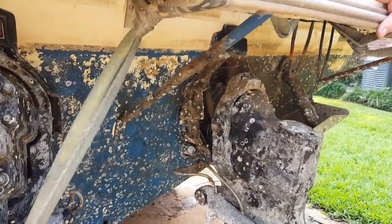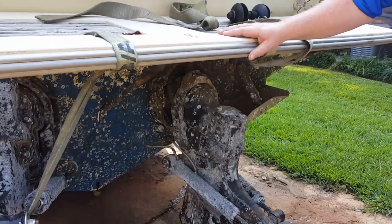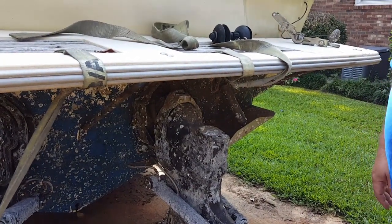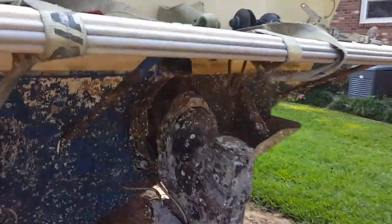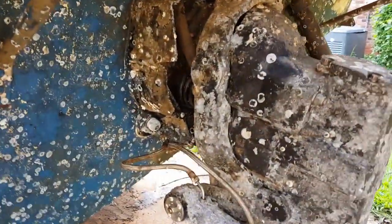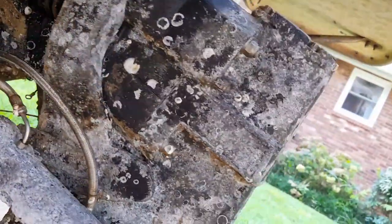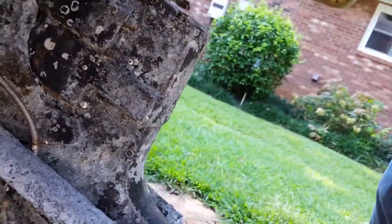Oh yeah. So this was laying on the ground. It's being held on by all the innards, but not by the outdrive itself. It's broken off right here. As you can tell, this here is certainly broken, yes.